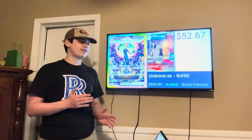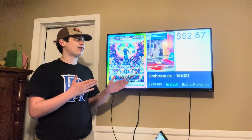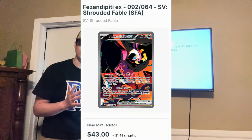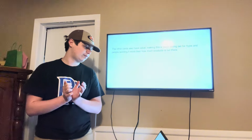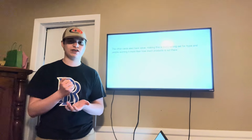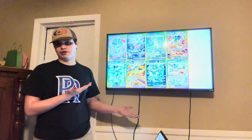And then the most expensive out of Shrouded Fable is that. $50 Persian. And to be honest, I'm highly convinced that the card is cheaper now. Also, I don't think it's the most expensive anymore. The other cards also have value, making this a really strong set for hype and people wanting it more than how much product is out there. These are a bunch of the other SIRs that I'm pretty sure you guys know of.